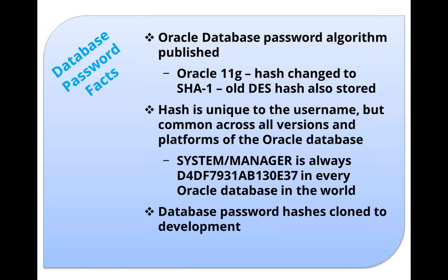The reason this becomes a more significant problem is that Oracle passwords aren't that well protected. They've recently changed the hashing algorithm in 11g. It used to be pretty old cryptography. It used to be a DES hash, and DES is an encryption algorithm that they were using to turn into a hash. Well, in Oracle 11g, they changed the password storage to use a Defense Department approved standard, SHA-1, which is now becoming outdated even as we speak.